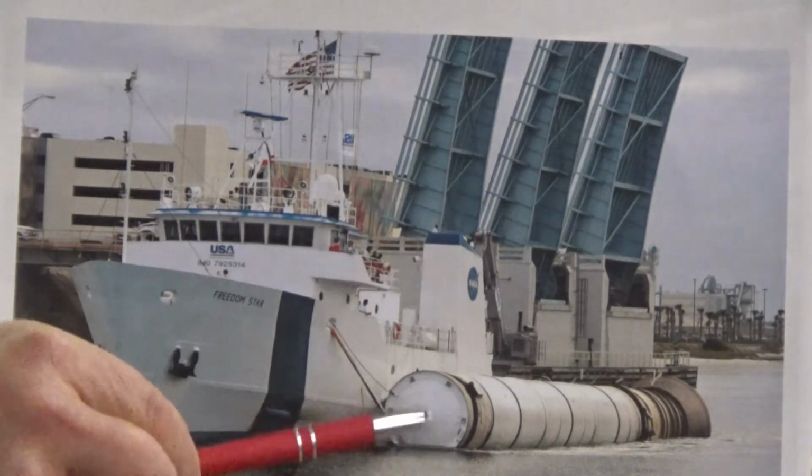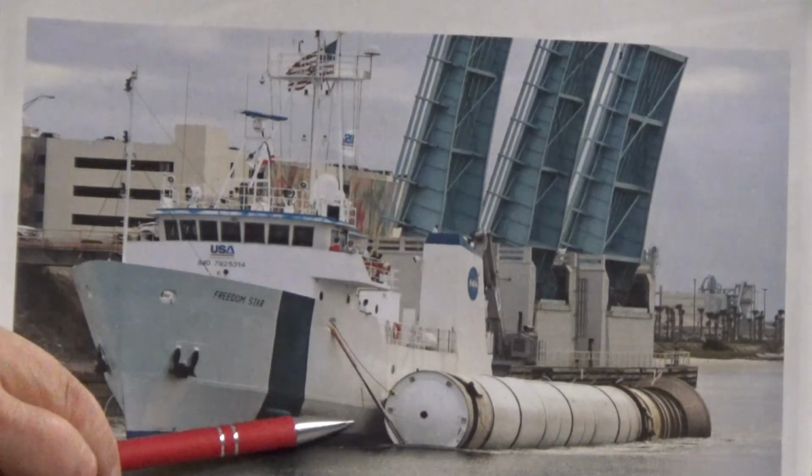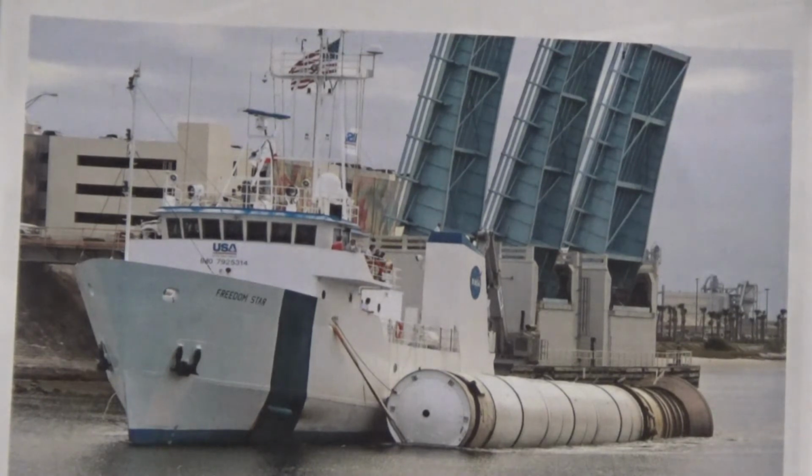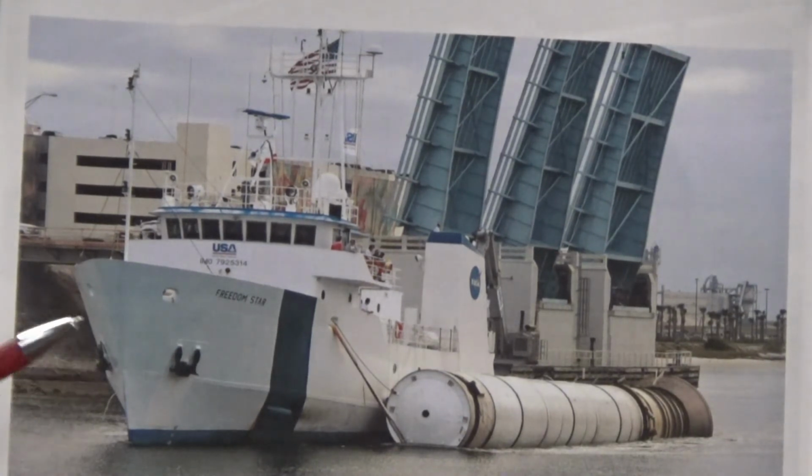And then the frustum, the cone-shaped section that has the isogrid and the main deployment bags in it, is still connected to the drogue parachute. So it didn't ditch in the ocean, so you could reuse them.